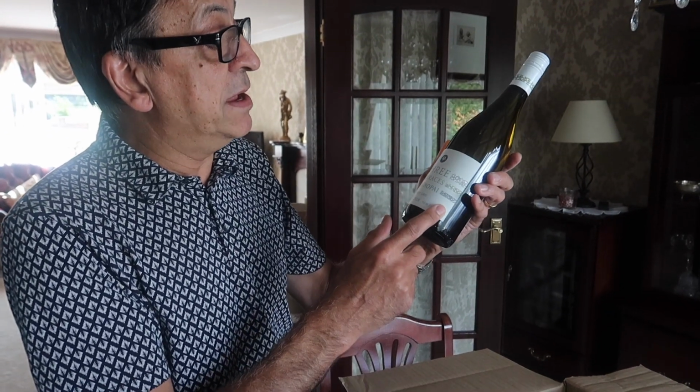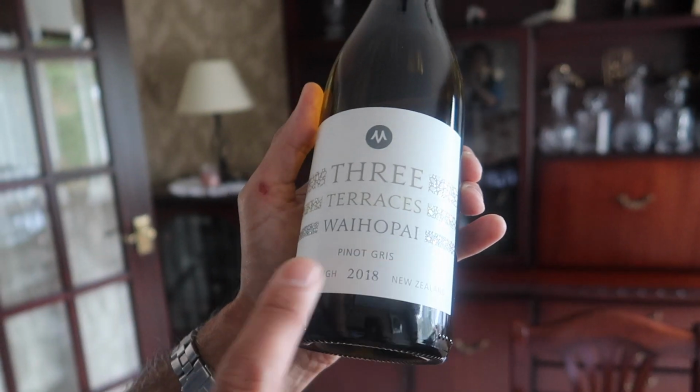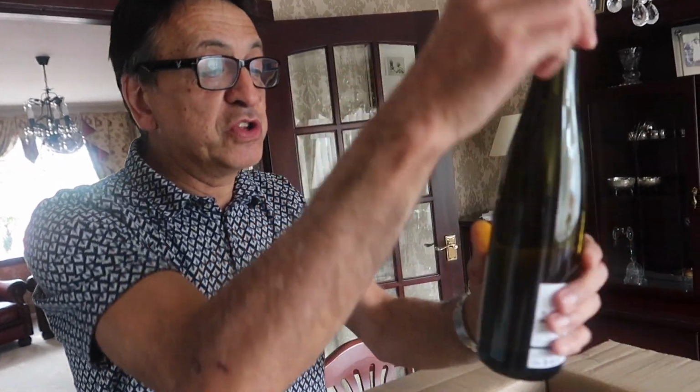Since we're talking about Pinot Gris, this is the Pinot Gris that I have bought from the Wine Society. 3 Terraces, Waihope, Pinot Gris from Marlborough 2018 New Zealand. Marlborough's in the southern island of New Zealand, to the north of the island. That's the region of Marlborough. This particular Pinot Gris is a whopping 14% volume, but we will talk about the wine a bit more when we open it. We've got one open just now. Yes, we're going to talk about that just now.